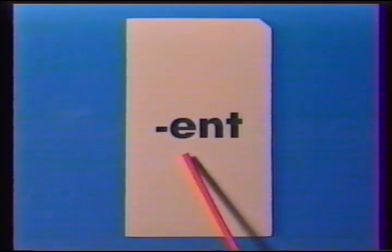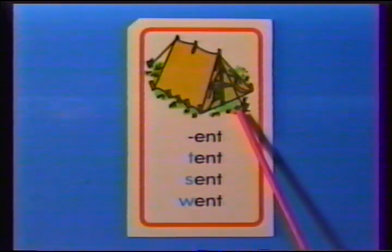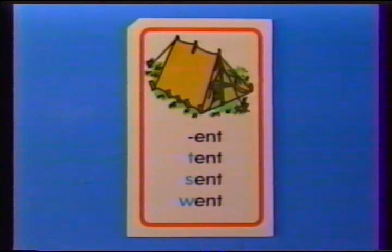This says ent. Let's look at the words. Oh, fun. Look at this nice tent. Okay, let's look at the ent word family. Tent. Sent. Went. Shall we try to make a sentence? We sent for a tent and went camping.